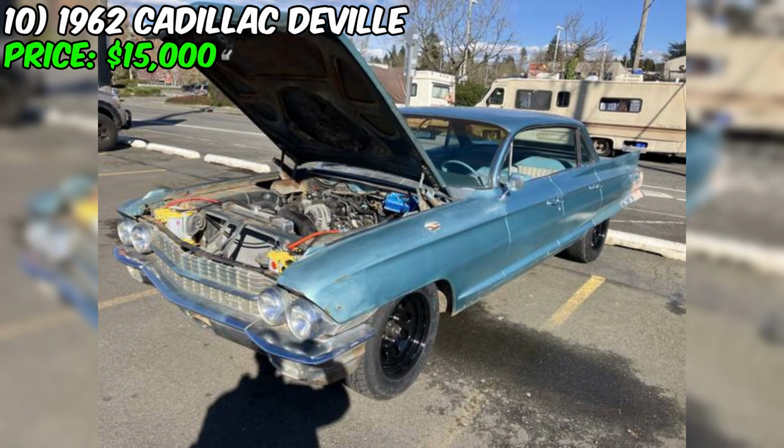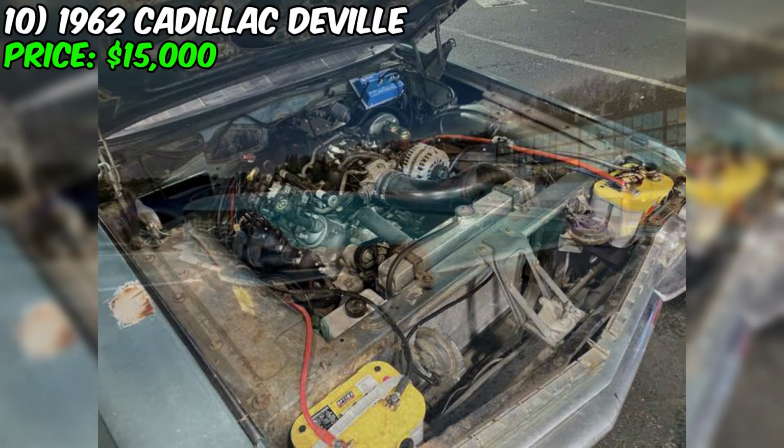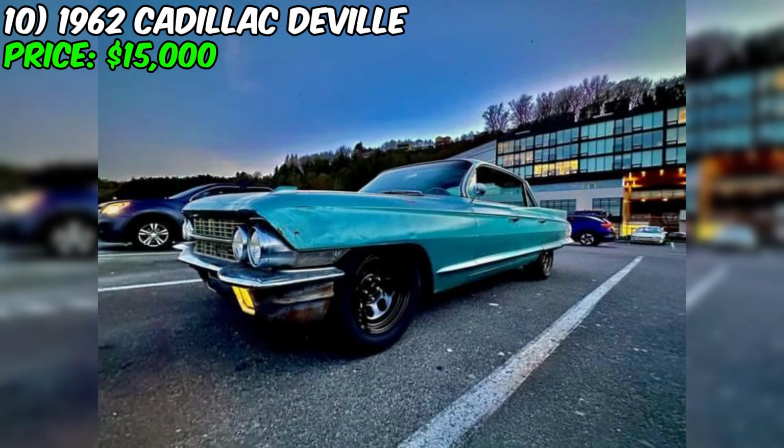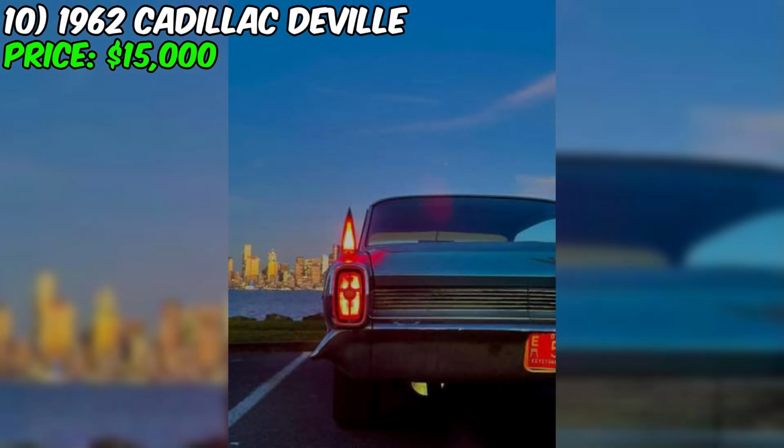First off, let's talk about the heart of this beast. The original engine has been swapped out for a modern LS 5.3-liter V8, which has been rebuilt and paired with a 4L60 automatic transmission. This combo is known for its reliability and power, and with a street cam installed, you can bet that this DeVille has some serious get up and go. The seller mentions that it's a turnkey setup with no issues, so you can hop in and hit the road with confidence.